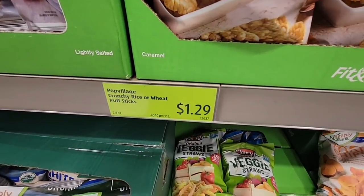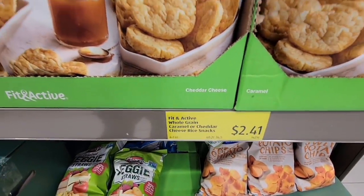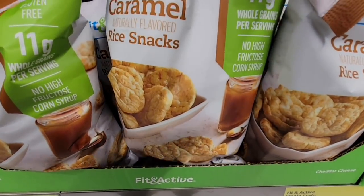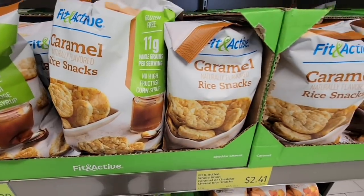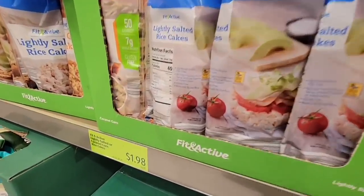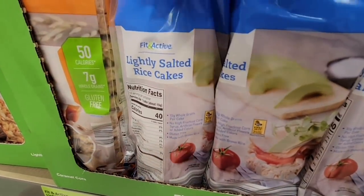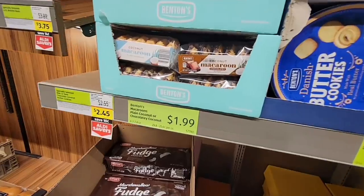Now for $1.29, you got your rice. Remember these? I remember when these came out, they were just kind of plain. Now they've added some flavor. And I like them once in a great while. These are kind of good if you want something salty and then sweet. But it's funny, I haven't seen these in a long time, especially these rice cakes. I've seen them in the smaller packages, but I haven't seen the big round ones like that.